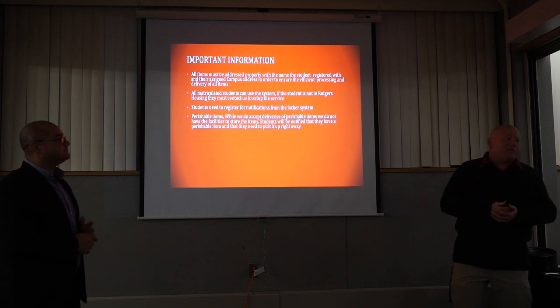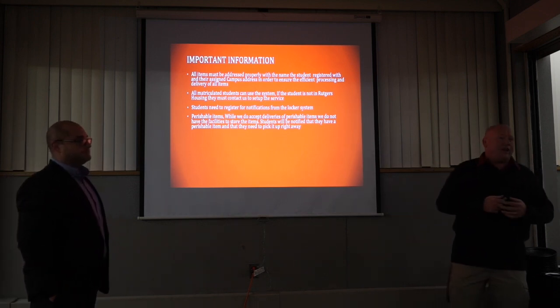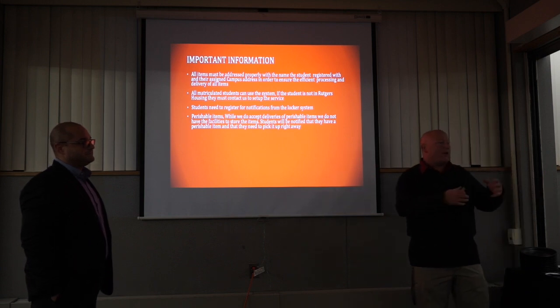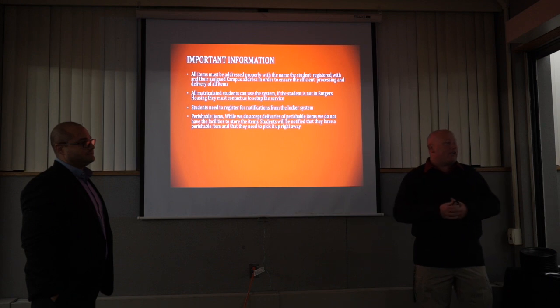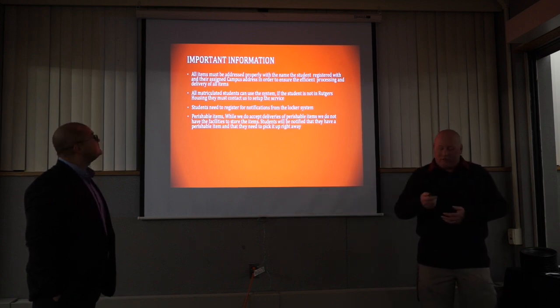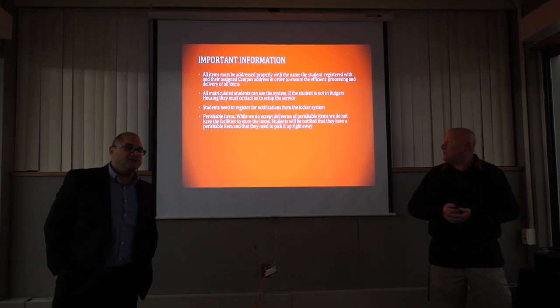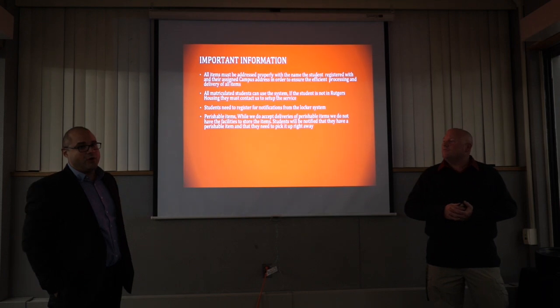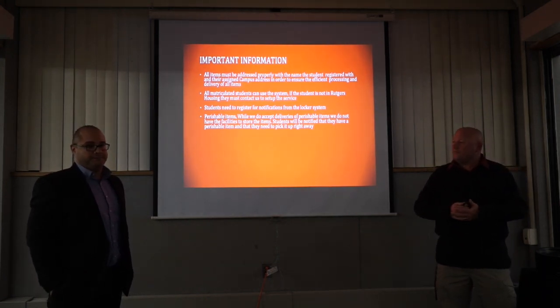The locker system, the students are required to sign up for notifications from the locker system. That gives them the opportunity to choose what email address they want those notifications to go to, so that we can make sure that they get them. That information is all available on our website, and we provide it to them at the customer service window. And it's also in the housing packets that go home when they're assigned a campus.